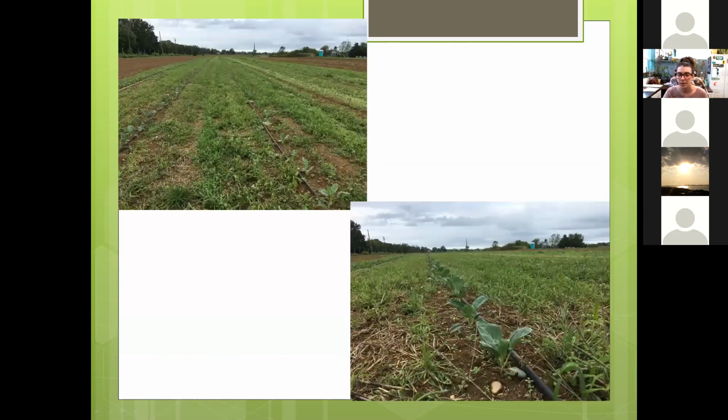So just to give another example, I have a grower who's using the Zonebuilder, or he did use it up until this point, and he used it to establish crop rows in fields that were already established in a cover crop. So these are photos far away and close up of the cauliflower that he planted once he zone built to create these rows.